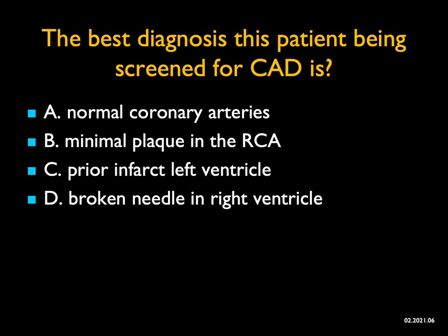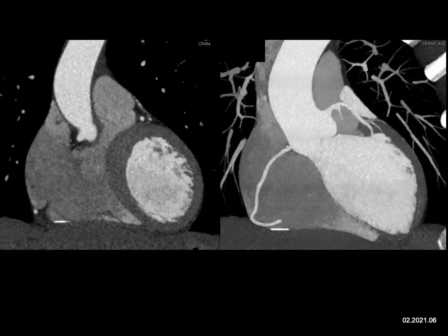This patient was being screened for coronary artery disease, and so what is going on? Now, the first thing to remember, of course, is this patient was part of a study looking at coronary artery disease. So when you look for the coronary arteries, we study the coronary arteries. We study the extracardiac findings as well. We study the cardiac chambers. In this case, you see something that's linear, high density, higher than contrast in the patient's right ventricle.